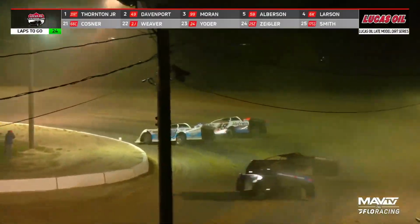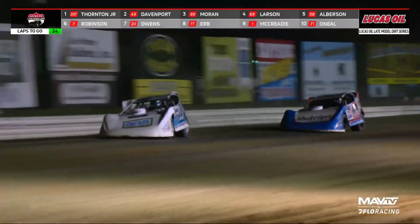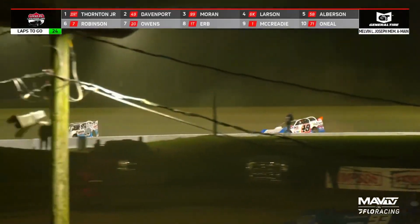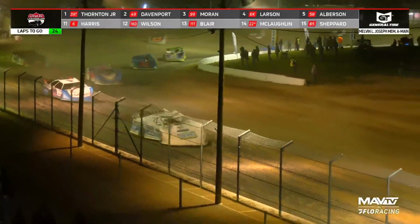You're calling the race. You're directing Tiffany down. She loves it down the back straightaway. And Moran goes back to second. Davenport third, Alberson fourth, Ross Robinson is fifth. Yeah, so Kyle Larson, Kyle Busch, 15th to 4th here. Yep. And we've got a lap 20.